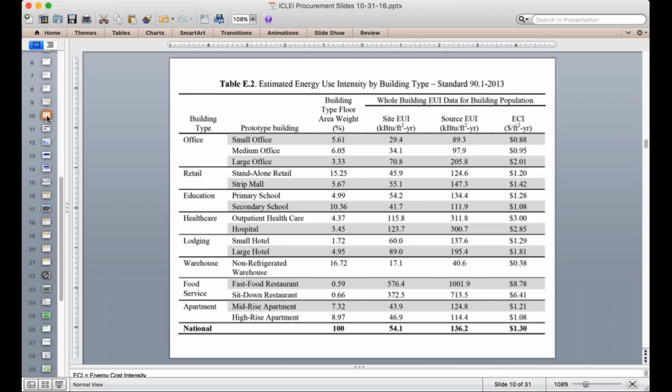I like to start projects by pulling up this report from the Pacific Northwest National Laboratory that essentially translates energy codes for different building types into EUI. So if I was working on a medium office building, I would know that the current code, ASHRAE 90.1 2013, which is the same as ICC 2015, gives me an EUI, energy use intensity target, of 34.1 kBtu per square foot per year. That's an important number to work with, because then I might want to achieve some reduction off of that, but I can be really clear.